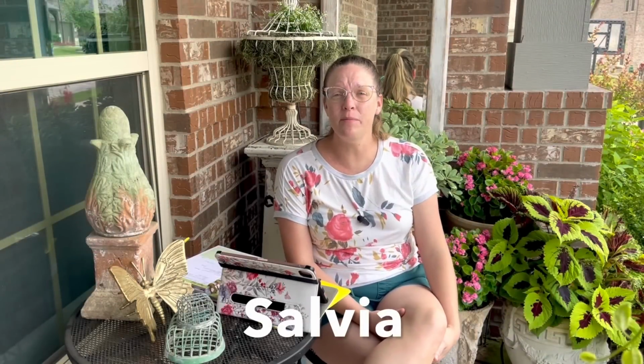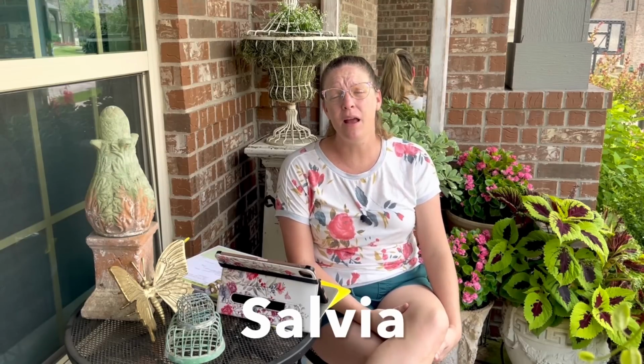Now, Salvia is something that I'm trying to put more of in my garden because I feel like they do really well throughout the spring, summer, and fall seasons. They tend to be very drought tolerant and they stand up to the heat beautifully. Most of my garden has salvia in purples and whites, but I do have some in pinks, and pink is an area that I'm wanting to invest more in for my salvia.